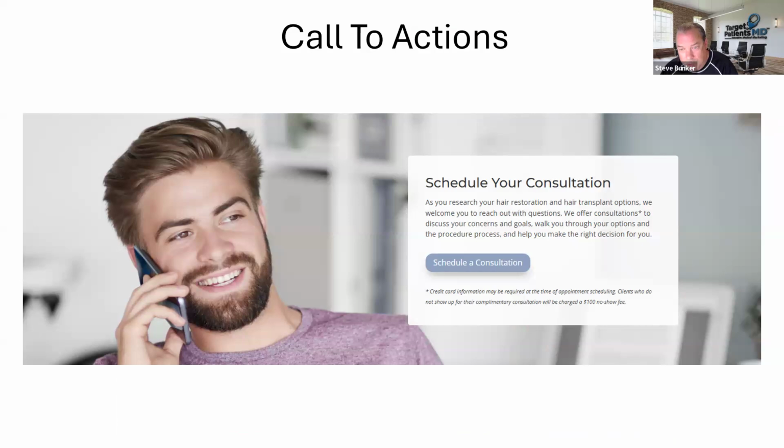Call to actions on your website are very important, and making it simple to schedule a consultation. Don't let a little button be hidden. Make it big, make it large, make it bold. That's so critical.